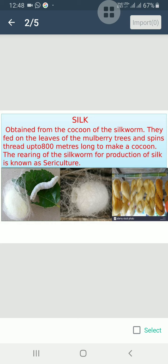As in the pictures, you can see that in the first picture, the silkworm is on the leaf, and after that it spins the thread to make the cocoon, and after the whole process, soft, beautiful silk is prepared.